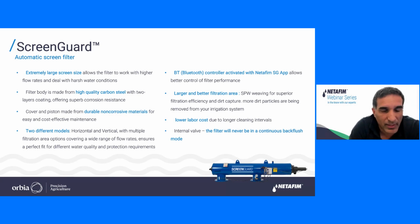Same here as in the media system. We provide high-quality carbon with a 2 layers coating to protect from UV and corrosion. Non-corrosive materials on the cap and on the backflash mechanism. We also offer horizontal for higher flows and vertical settings. Multiple filtration areas from 80 microns up to 1,000 microns are available when we have open SKU to offer.